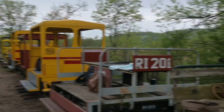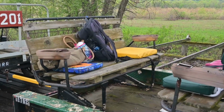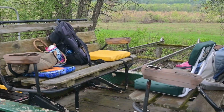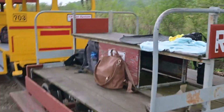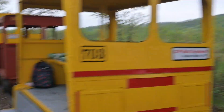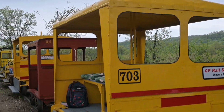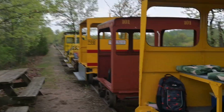So this is our ride today. So not a traditional train by any means, more of like a motor car situation. But we've got some open air cars, basically just kind of some benches. There are some covered cars too. It's kind of a fun ride.